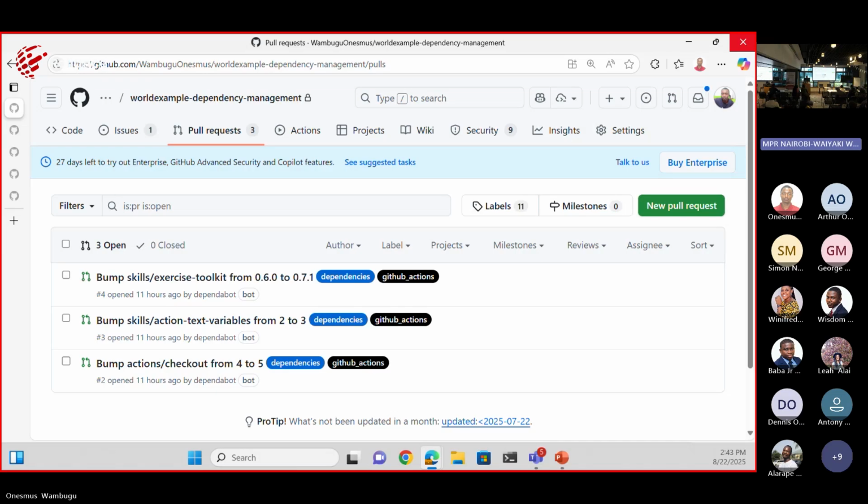It doesn't actually merge it. It just creates a pull request. It doesn't merge it. Oh, okay.